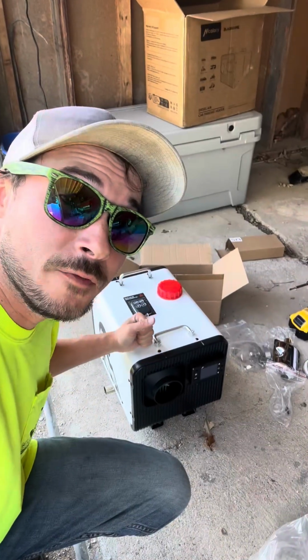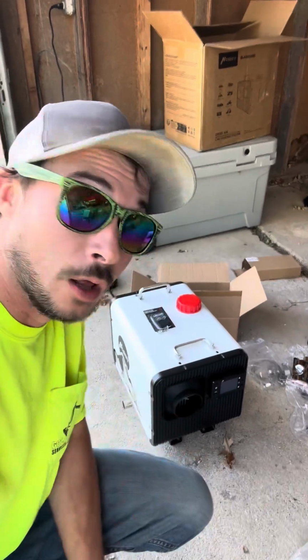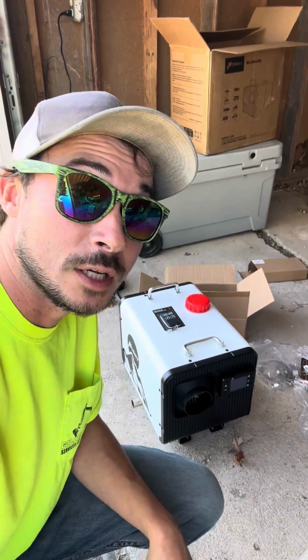But I got this as backup heat for my fish house. I think it would work great as a primary or backup heater. All in all, I'm very happy with it considering kind of the price point and what it does.